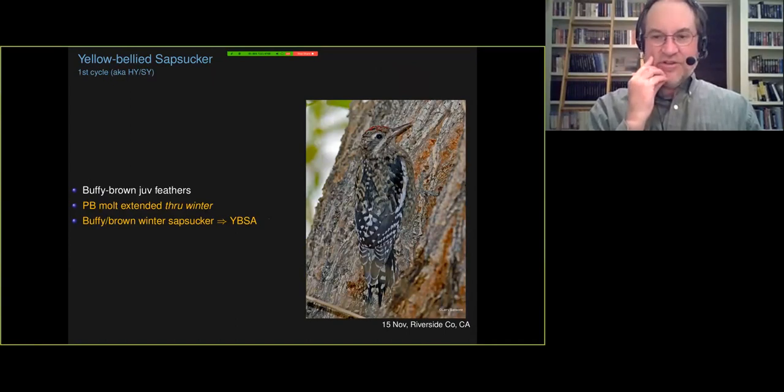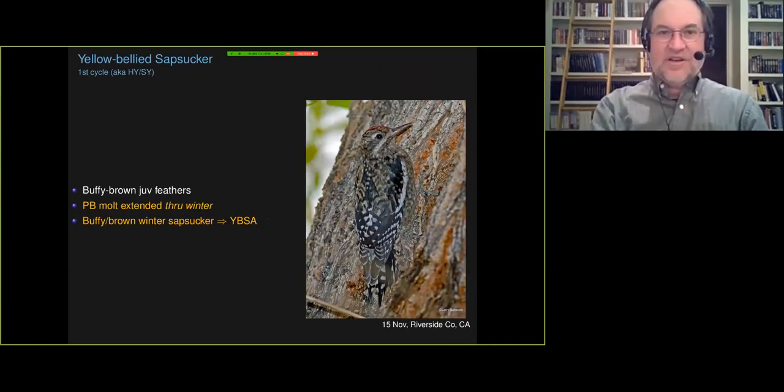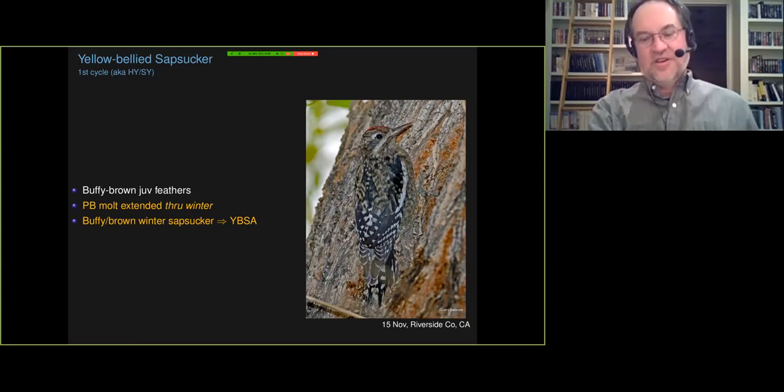Here's the juvenile. This photo was taken November 15th by Larry Sansoni in Riverside County. So this is absolutely not on the breeding grounds. And the young yellow-bellied sapsuckers have all these little golden brown juvenile feathers around the face and on the throat and the back, and even on the head you see some red here, but it's interrupted by all these little golden brown juvenile feathers. And the key thing about yellow-bellied sapsuckers compared to the other ones is this first pre-basic molt into basic, adult-like plumage the first time. That's extended all the way through the winter.